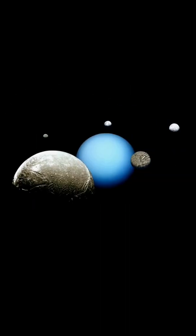Uranus hits the coldest temperatures of any planet, with a minimum atmospheric temperature of minus 224 degrees Celsius, and it is nearly the coldest planet in the solar system. Uranus has 27 moons that we know of, but 5 are the largest: Miranda, Ariel, Umbriel, Titania, and Oberon. Titania is the largest moon of Uranus. It's covered with small craters, a few large craters, and very rough rocks.